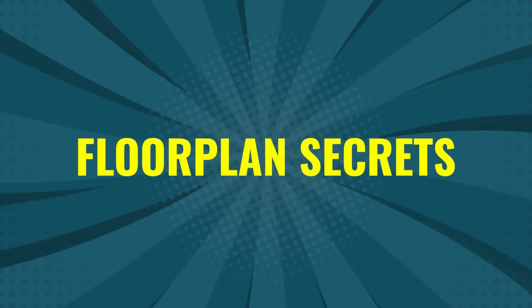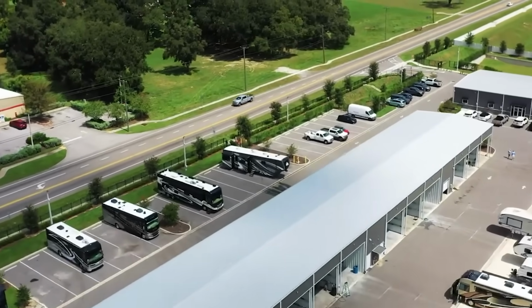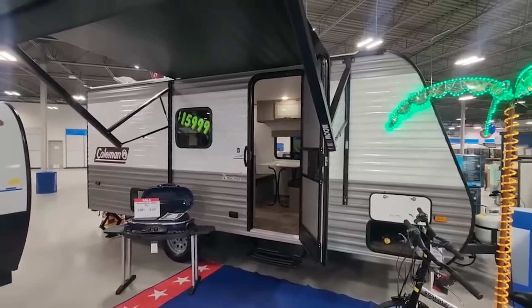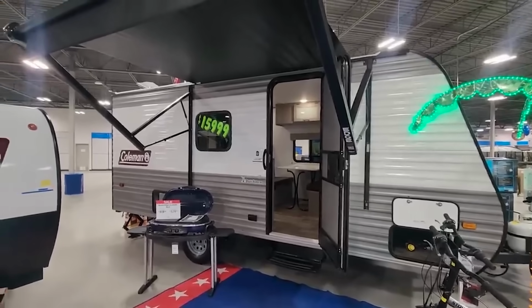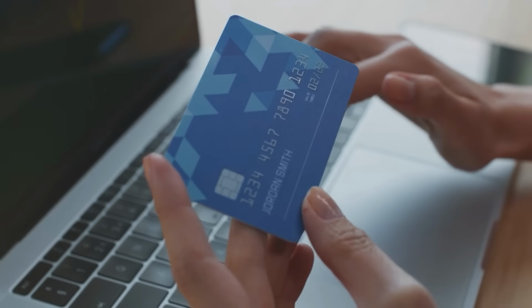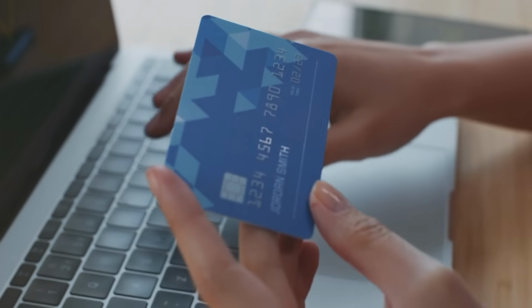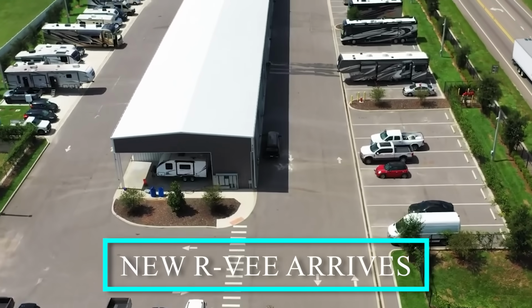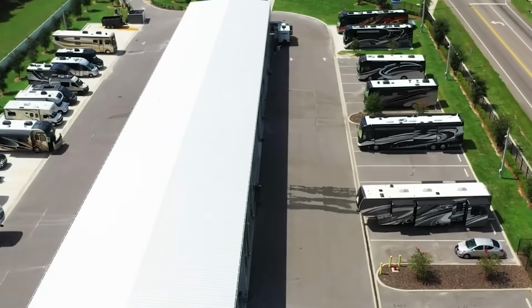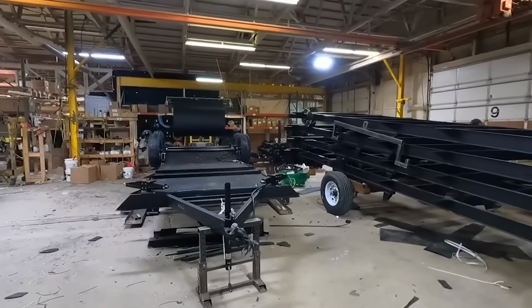Floor plan secrets. Contrary to what many buyers believe, most dealerships do not own the shiny units parked on their lots. They're financed through what insiders call a floor plan, a revolving line of credit that functions like a giant corporate credit card. Each time a new RV arrives, the dealer borrows money from a lender, pays the manufacturer up front, and starts the clock on daily interest.